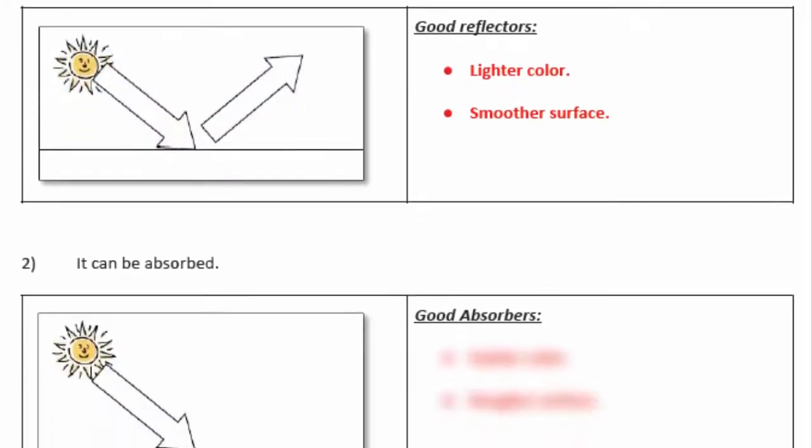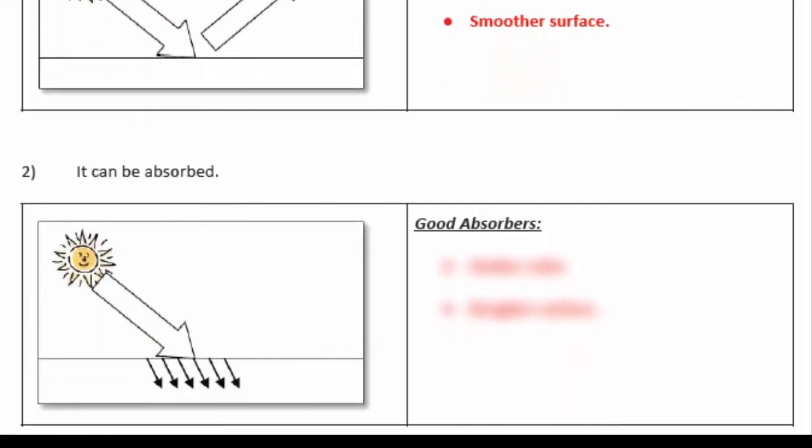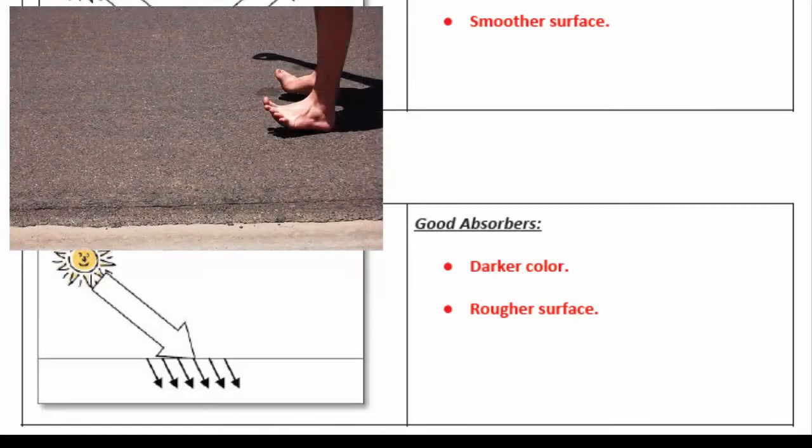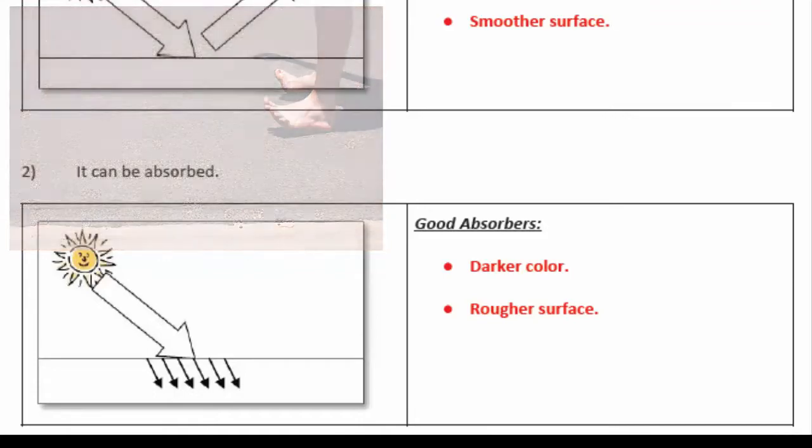If that sunlight isn't reflected, it's absorbed. Surfaces that are good absorbers are going to have these properties. They'll be darker in color and have a rougher surface. A great example of this is pavement in the middle of summer. As I'm sure you all know, asphalt gets very hot. Dark color, rough surface, and if you try walking on it in your bare feet, you'll burn them.